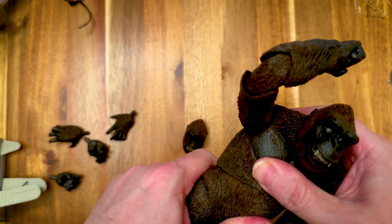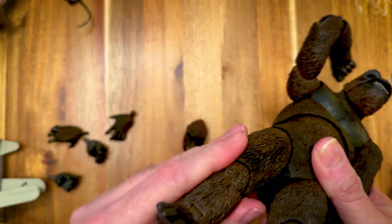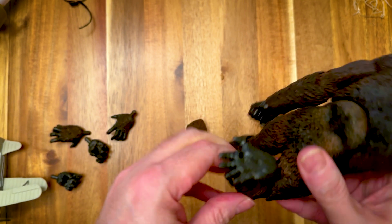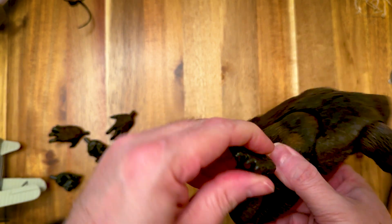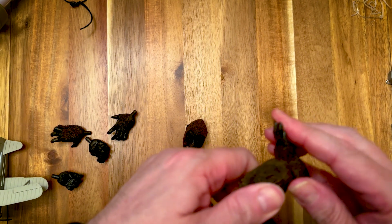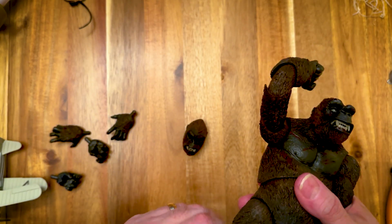Ball joint on the torso. Okay, a little looser on the hips, ball joint hinge like you're used to. Same on the knees, double hinged. So you can get them like that for good jumping positions, a little bit of ball joint. And you got a definite hinge on the feet, but not a lot of other movement, or it's just very stiff.